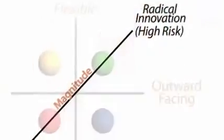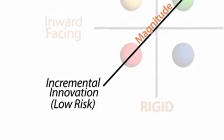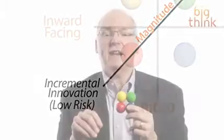The other side of that, the other end of that, how much innovation, the magnitude of innovation, is incremental innovation with very little risk. So if we're thinking about how, in fact, we're going to do a surgical procedure or how we're going to bring a spacecraft back to Earth, we don't want radical innovation. We want kind of a turnkey way of doing things.